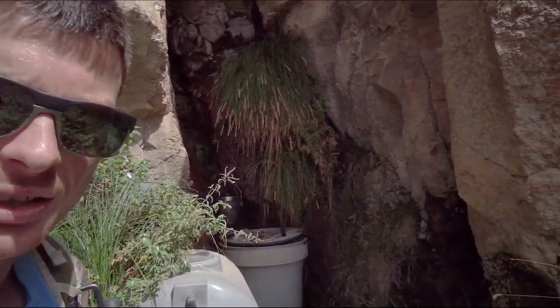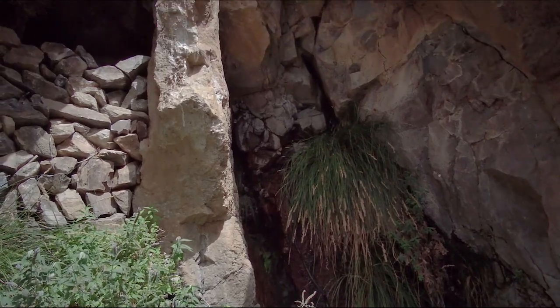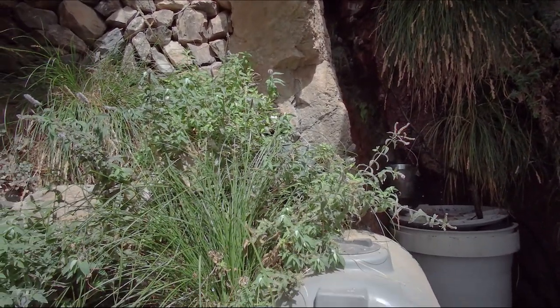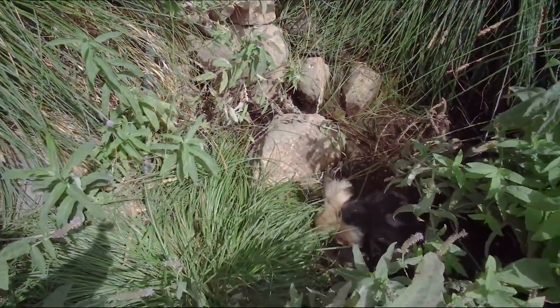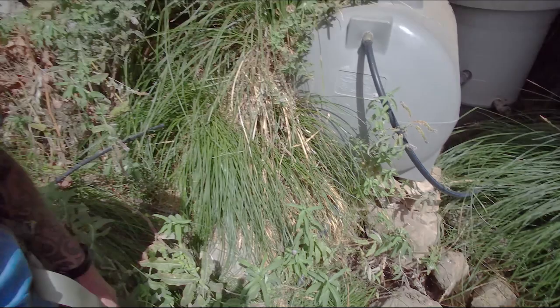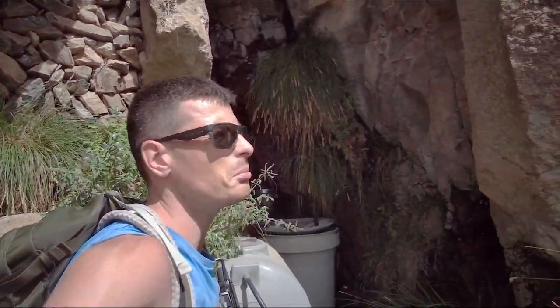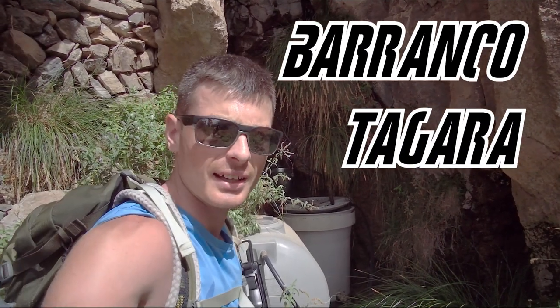So guys, I've just climbed up a dodgy bit of path, and I've found a natural spring here. Look at that, it's coming directly out of the rocks. Very cool. They got a bucket in there collecting some water, and Molly looks like she's going swimming. But yeah, cool. So if you need water, this is the place to come, guys. Can't get any fresher than that.